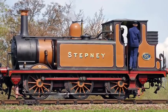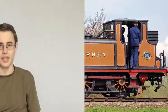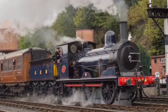Go back even further, you get pre-grouping, which was about 50 different colour schemes. So yeah, there's a lot to choose from, and that's just the steam era. You could even go to diesel, you can go to electric, you can go private. There are so many different liveries. And my favourite, to answer the question, is way back in the pre-grouping era, which is Great Eastern Railway Royal Blue. Now, this can only be seen on one engine in steam at the moment and 2 other engines in static display. So it's quite a rare livery.